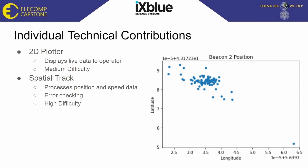For my individual technical contributions, I've been prototyping a two-dimensional plotter that displays live locational data to the GAPS operator. I've also been helping my team members in the development of the Spatial Track software module. This module processes the position and speed data of the GAPS and the beacons. The Spatial Track processes each data point and calculates the speed, direction, and validity of the data point.